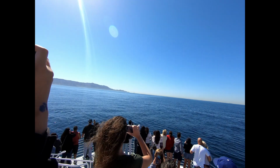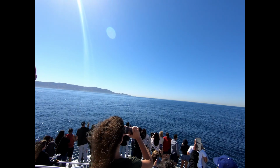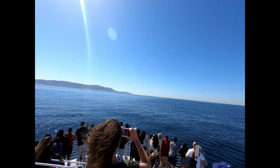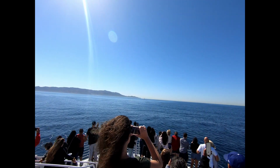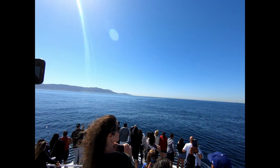Yeah, so they're about 100 yards in front of us at the moment. So they have just taken a dive. When we saw the fluke, that means they dived. They could be down for a few minutes. Or they could fool us and come up a lot earlier. We'll see. So these are humpback whales.